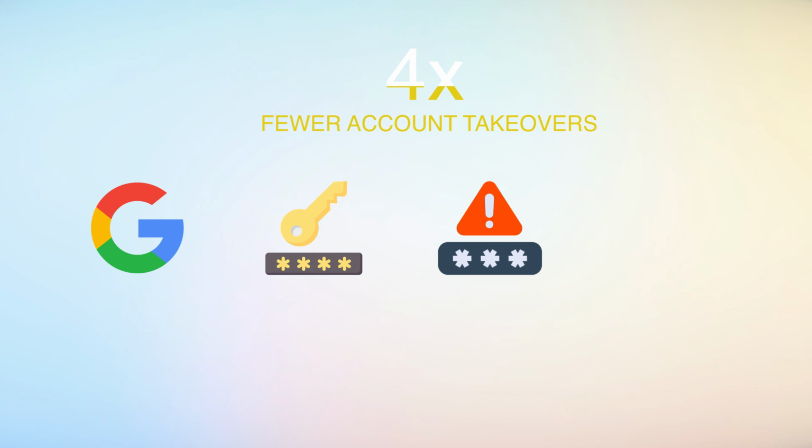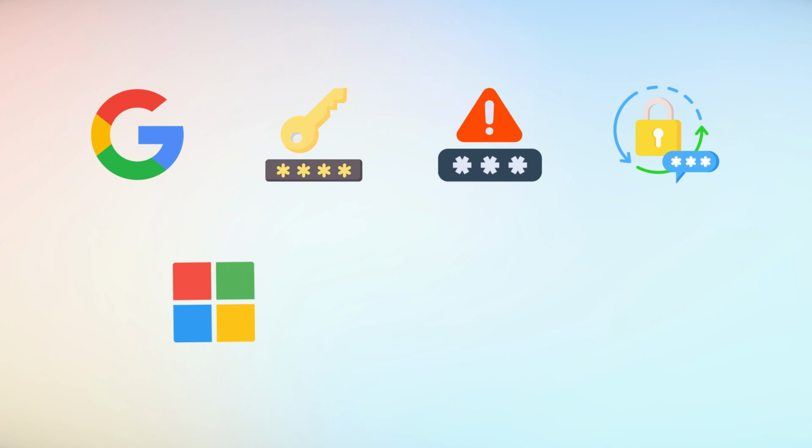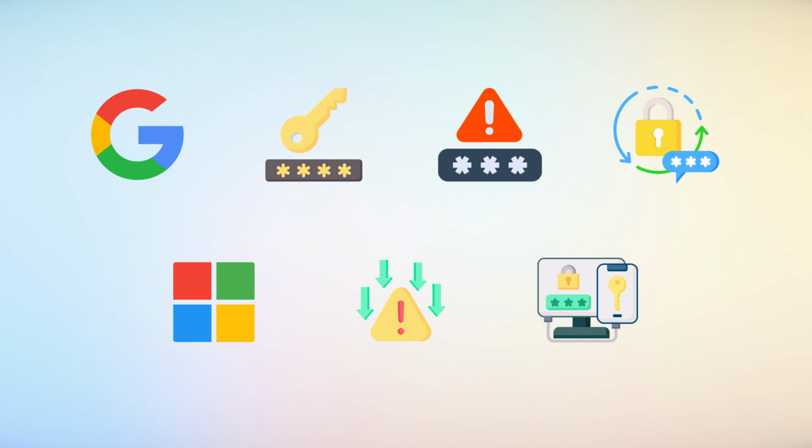Real-world adoption has reached a tipping point with staggering security improvements. Google reported that Passkey users experience 4 times fewer account takeovers compared to password users, while Microsoft documented a 99.9% reduction in account compromises for users who switched to Passkeys.